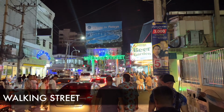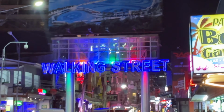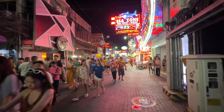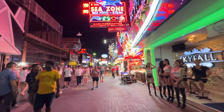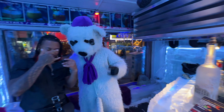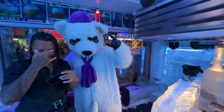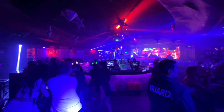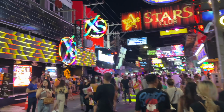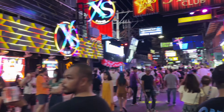For those of you looking for party and action, Walking Street seems to be one of the most popular places people go for nightlife and entertainment. It is a bit rowdy for me. Loud music, lots of entertainment, but you go inside one of the many clubs and you will see it's just like any club in the rest of the world, but this seems to be where the highest concentration of nightclubs are, right along Walking Street.